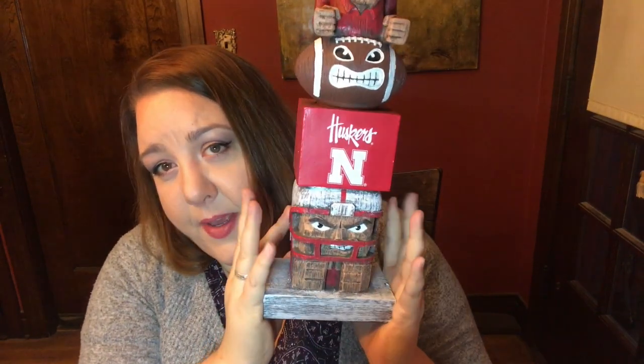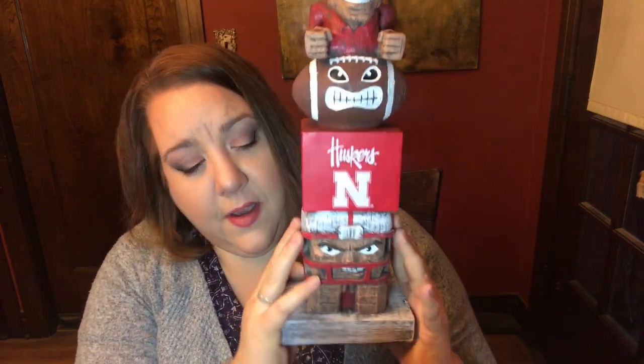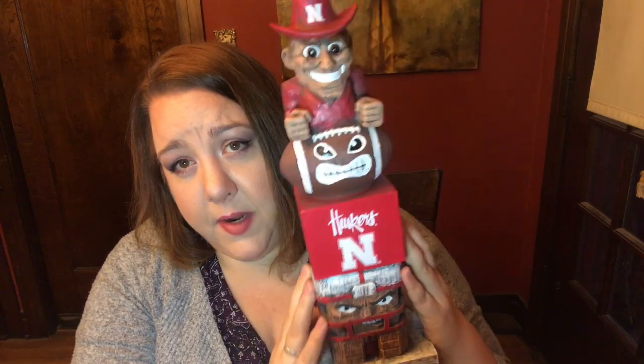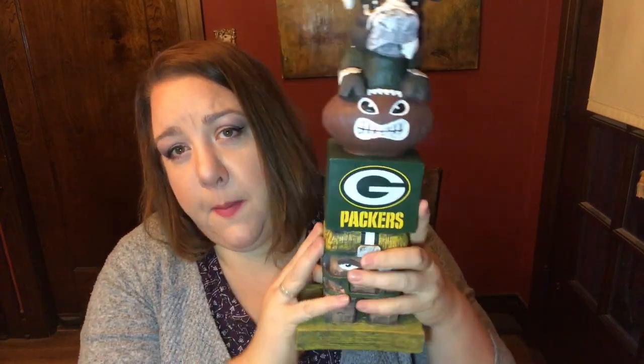I'm not a big, I mean, I do watch the OSU Michigan games and stuff like that. I'm a decent OSU fan, but Huskers, I don't really follow them. I saw them, I was like, oh, that's kind of random and cool, but I walked past it. Plus, I believe it was priced $6.99, so I just passed it up. But down the row was this one. So someone must have been a Packers fan and a Huskers fan.